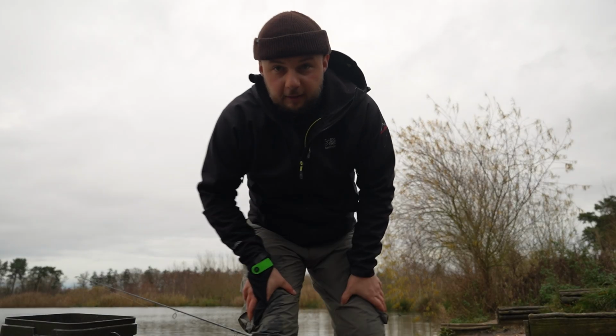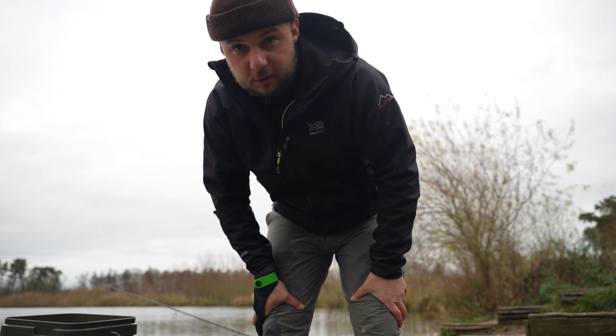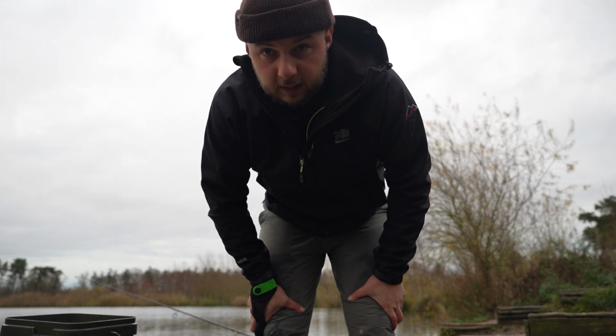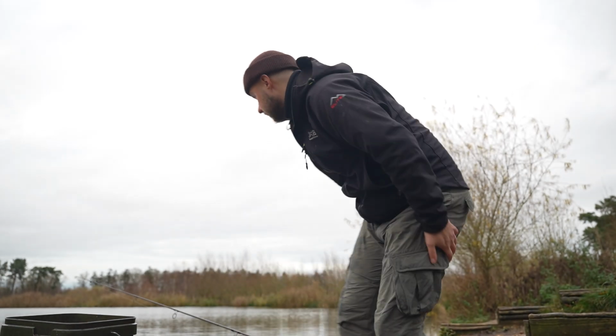We'll leave them to chill out for a minute. We're going to get the rods back out, because where there's one, there's usually a few, and like I say, I've just chucked them spoms out, so we'll get both rods back out on the spot now and see what happens. I've not worked long, but worth a shot.